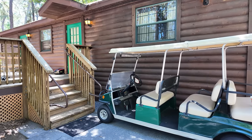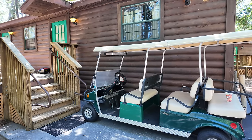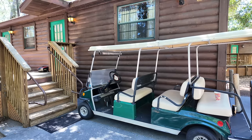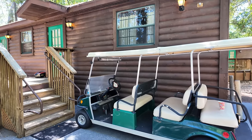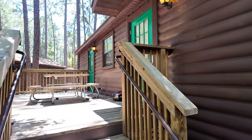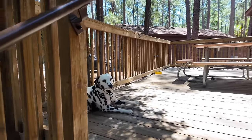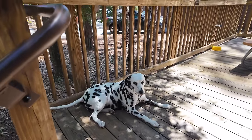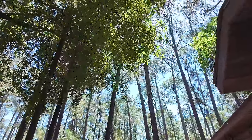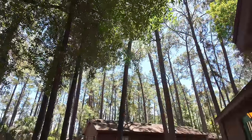You can rent a golf cart here at Fort Wilderness. I got a six-seater because I have my family with me, and it costs just about $90 a day. And like I mentioned, you can bring your pets. You can bring your little fur babies. I got Gracie girl with me. Hi, Gracie. And she loves sitting out on the deck here, just taking in all the nature. It's beautiful. I love it.